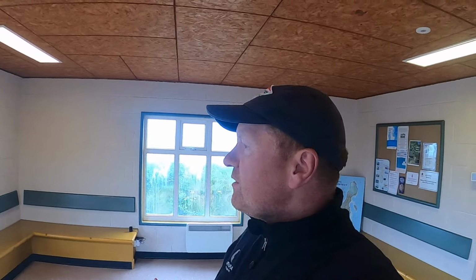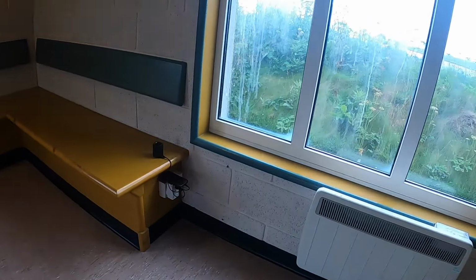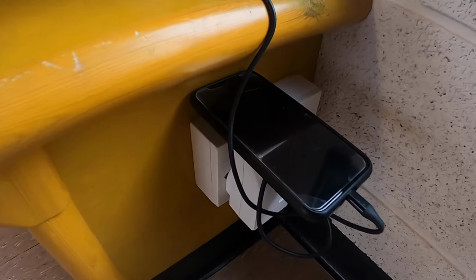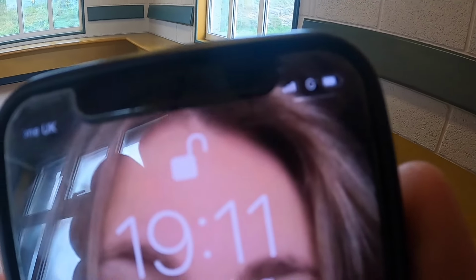Look at this little waiting room for the ferry. It's open all night, I would imagine. So when we're camping along on the beach, this is perfect to come along to. There's nice toilets in there, and there's even a socket for my phone. When I check my phone, there's not much 4G up here, but there is a bit of G.